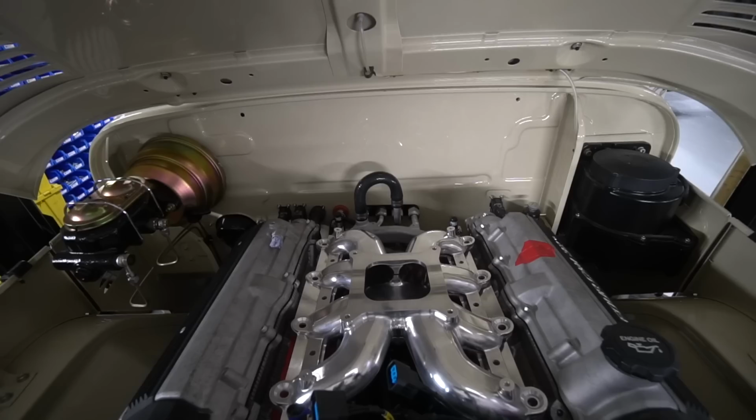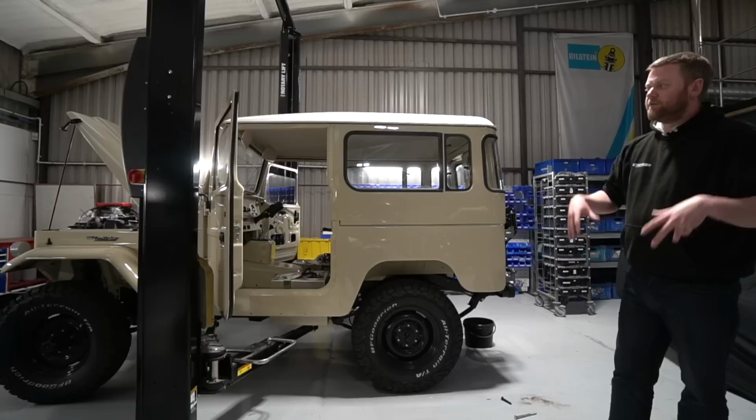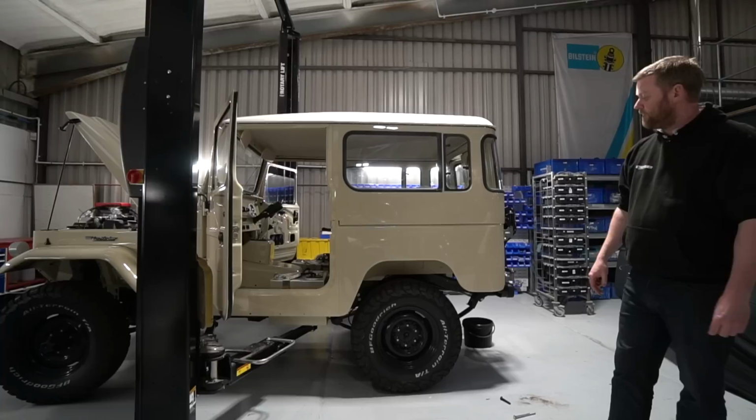And then that basically opens up all of the remaining jobs. So we can get the throttle body on, we can do the mounts for the fuel rails, we can do all of the engine wiring, get the cam covers on. And then, yeah, that's basically the engine bay part of the job done. So we'll be pretty much at the point of being able to fire this up then.